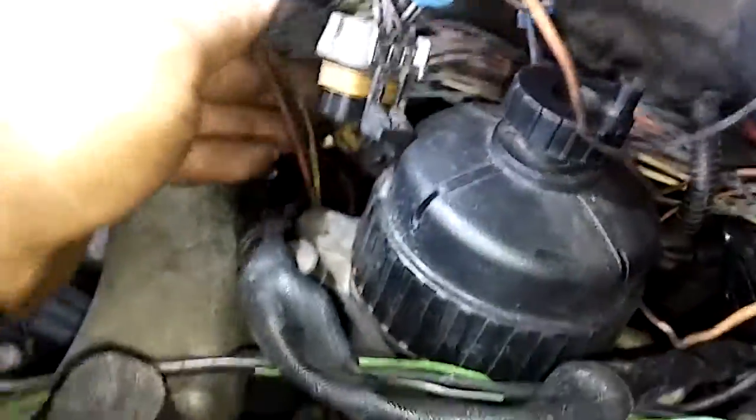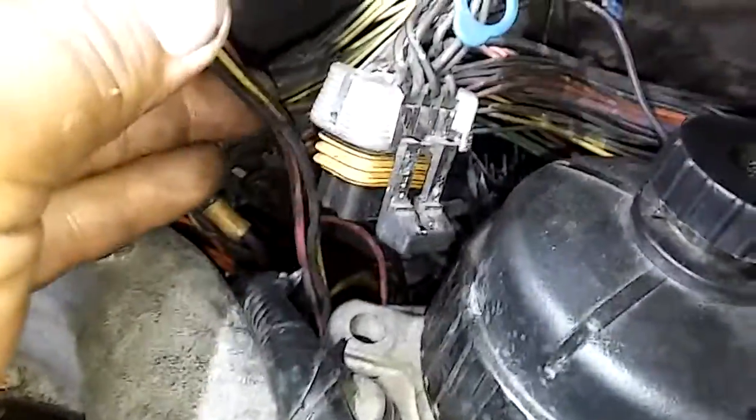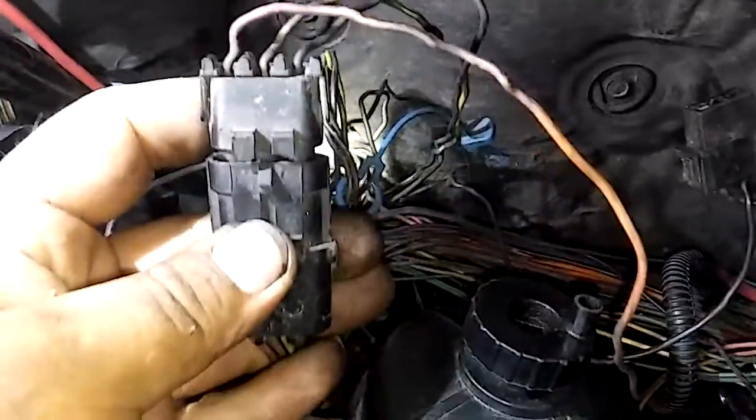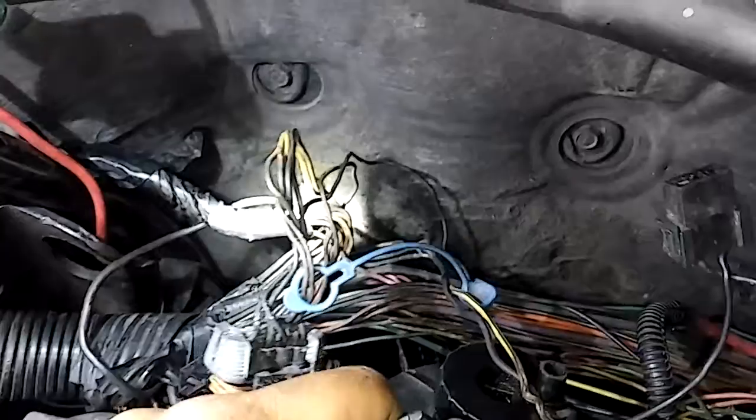Boom. Ground. What was that? My fuel heater. My fuel heater has short circuited itself on the inside of the bowl or on its own circuit, and it blows the fuse every single time you turn the ignition switch and get power reference on this side. As soon as you get power reference on this side, of course you have a ground, you close the circuit, and you blow the fuse.